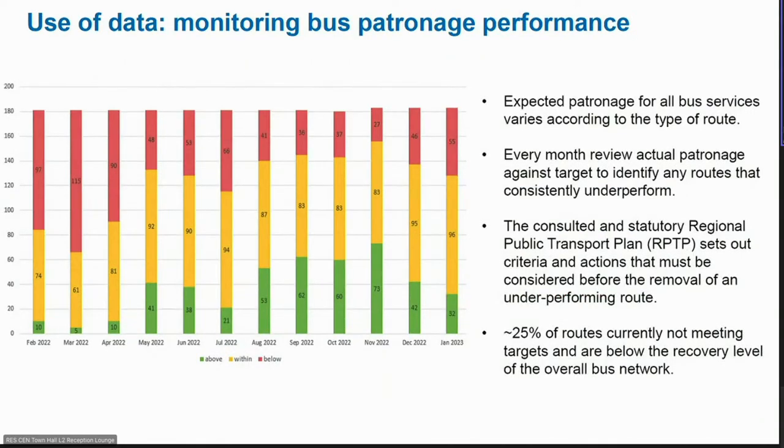Okay, back to the stats. So this slide speaks to how we use the performance reporting to start to influence our planning, how we might adjust or enhance the network. So when we plan a new route, the planning team will set out an expectation of the boardings per service hour. We take the total boardings across a service, divide it by the number of hours that service was in service, so that we've got a comparable measure across routes.